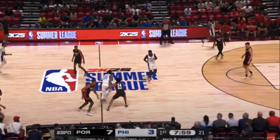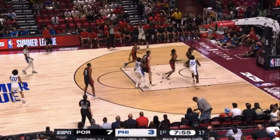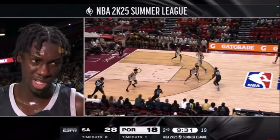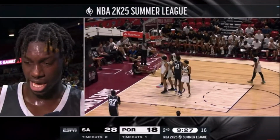Let's get into it. All right, so we're going to start with the rim protection because to me that is by far his most impactful NBA skill. And I think he could already be borderline elite at it. He's 7'2", massive 7'7" wingspan. Let's take a look at some of these clips in a little bit more detail.